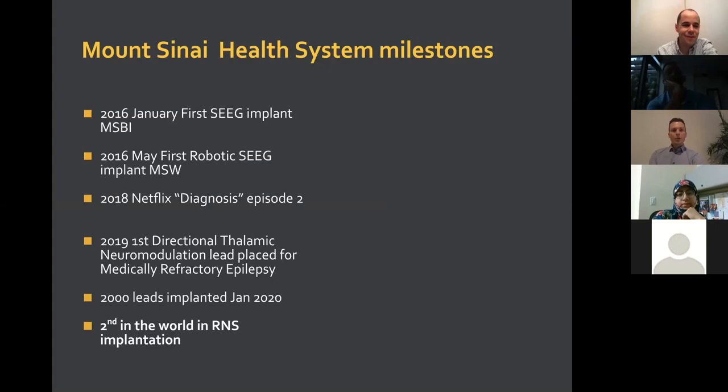So we switched under the guidance of Dr. Gatan to stereo G implantation back in January of 2016. Still remember that case like it was yesterday. We used Christmas and New Year's to prepare. And this was a young kid over at the BI hospital who did great. We ended up localizing 2 of his, I believe, 12 tubers as being epileptogenic. And then in the following procedure, he was able to get those resected and is doing well.